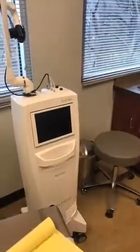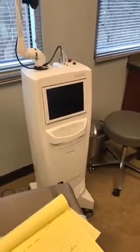It actually does very superficial micro damage to the skin that induces collagen changes that smooth out some of those same wrinkles and do facial rejuvenation in the same way. So we have the RejuvaPen. I'm going to actually show you a video of this. This is our AccuPulse laser.